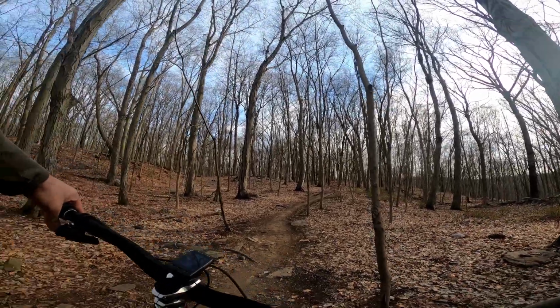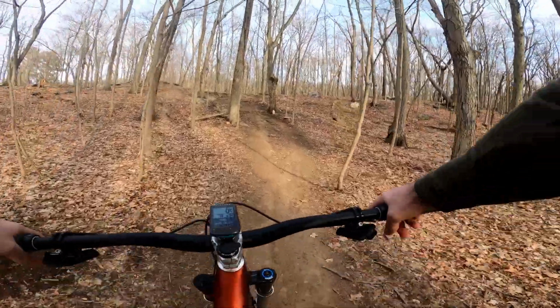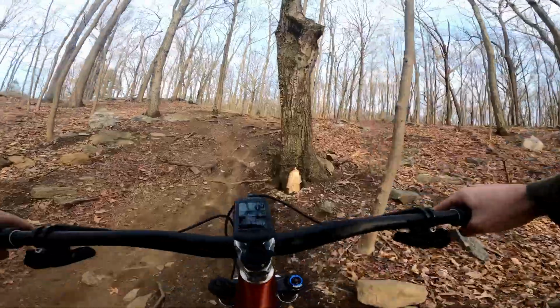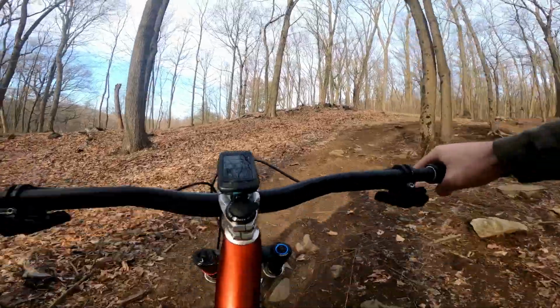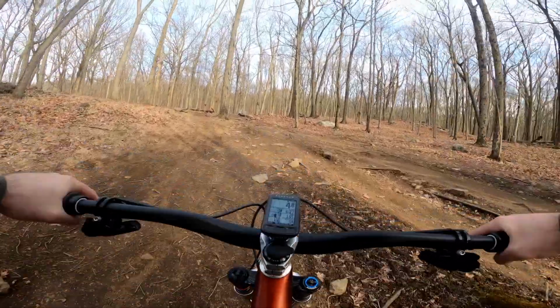Problem is, I don't really ride this place too much, so I don't know my way around. So I'm following trail forks, and this looks like the way to go. I'm still working on my fitness, I guess. I should have went straight. Here's the line, right here.